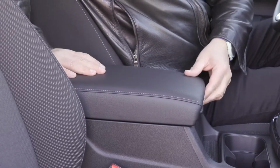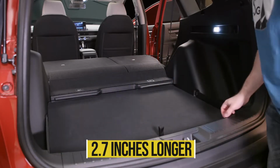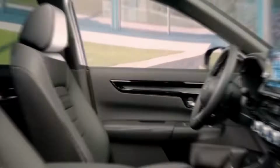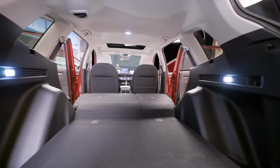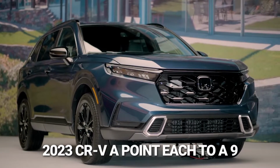The new Honda CR-V grows into nearly mid-size crossover SUV proportions, and it is said to be optimized for storage with a huge armrest console, large door pockets, and a tiered cargo floor. It's about 2.7 inches longer, and the wheelbase stretches by another 1.5 inches for more passenger and cargo space. Comfy front seats, roomy rear seats with an expansive cargo hold, and room for 5 passengers earned the all-new 2023 CR-V a point each to a 9.